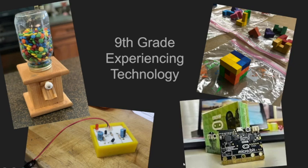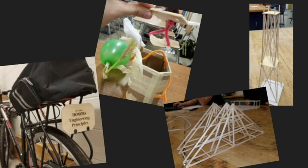In ninth grade Experiencing Technology, you're going to get your feet wet in a variety of different fields of technology. You'll do some materials production, you'll do some design drafting, you will do some electronics, and a little bit of computer science. From there, you can take some other courses in our department your second semester of your freshman year. In the Honors Engineering course, we're a little bit more focused on the different types of engineering and exploring whether a career in engineering is something you'd be interested in.